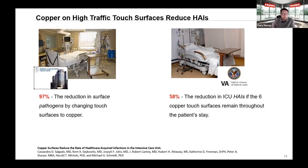The HAIs were reduced by 58% in the Ralph H. Johnson VA Medical Center in South Carolina. Copper surfaces are a passive way to reduce the bacteria on high-touch surfaces when used in tandem with cleaning. It's quite effective in lowering HAI occurrences.